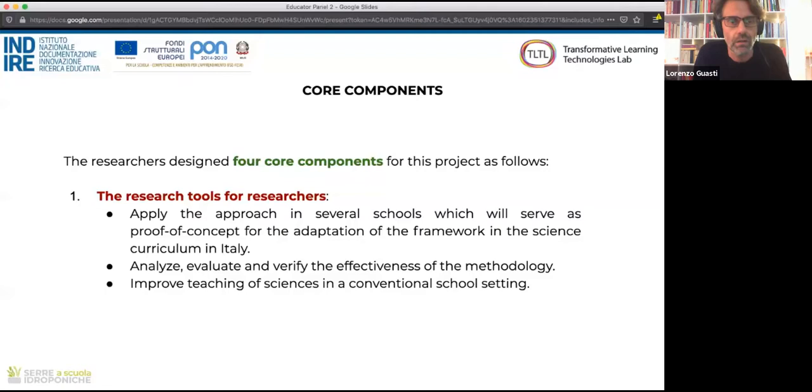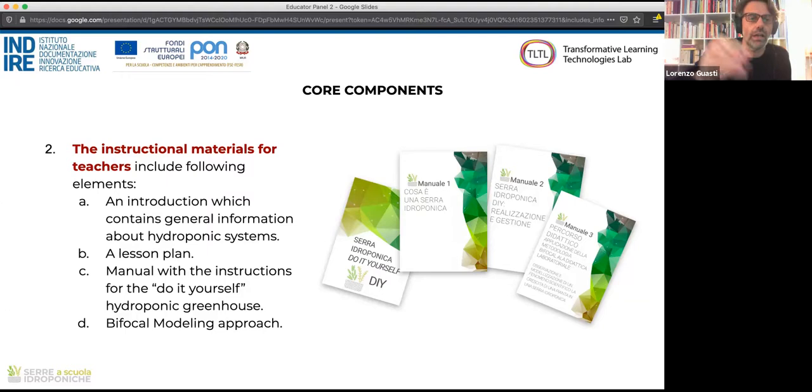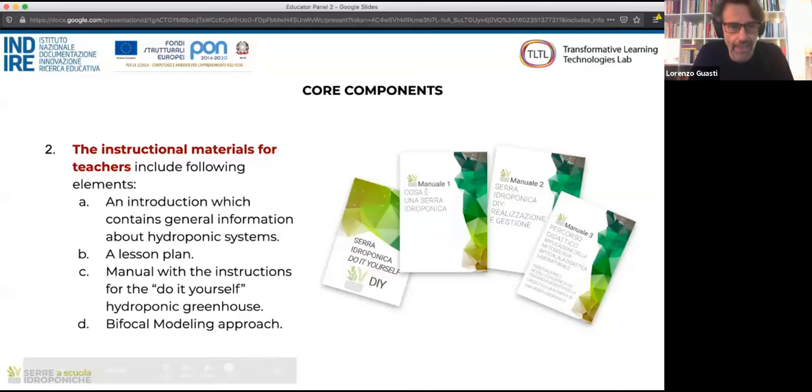So we created a set of books of instructional materials, especially an introduction that explains how the hydroponic system works, a lesson plan, very accurate and very punctual, where every day the teachers know what they have to do in class, a manual to build the greenhouse, and of course a book that explains the bifocal modeling approach. And that was physically given to the teacher in class. Next.